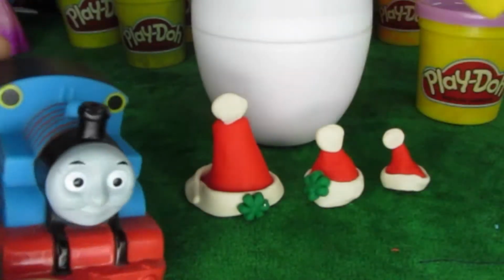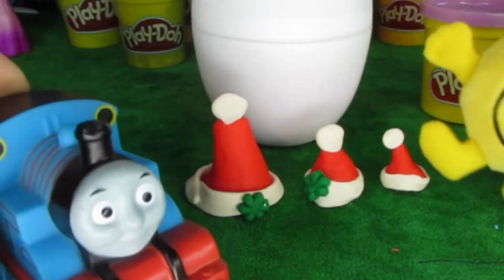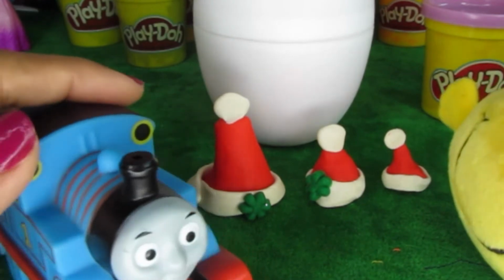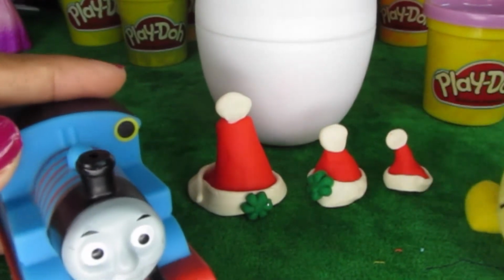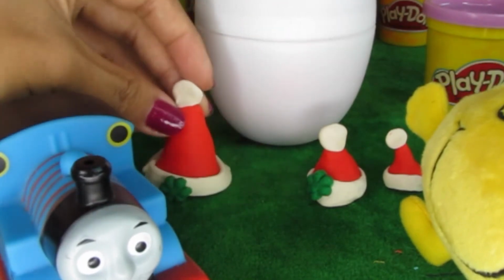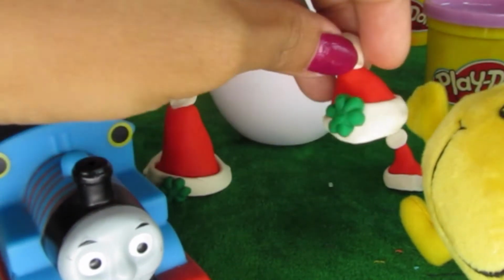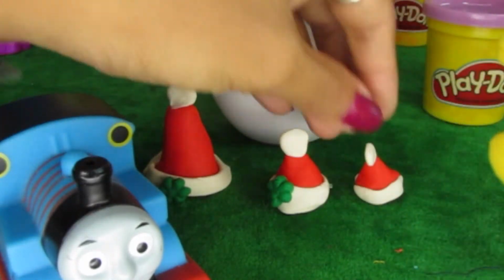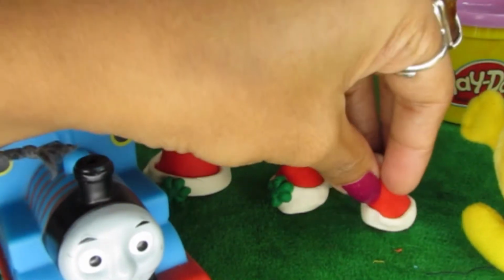It's Mr. Man and Thomas! Ooh, and wait. Are there three little Christmas hats? That's right! There's a big one, a medium one, and a small one.